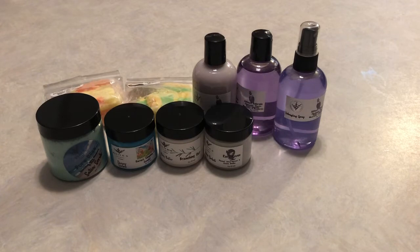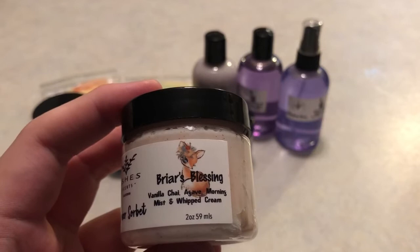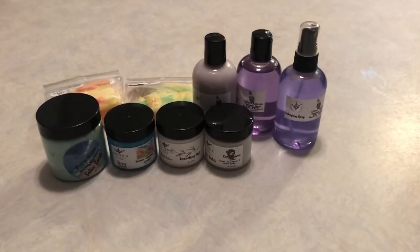The next one we have is Briar's Blessing, which is vanilla chai, agave, morning mist, and whipped cream. Okay, let me start with this. I was hoping there would be more of a vanilla chai latte kind of scent to this, but it's more so vanilla whipped cream, like if you made homemade whipped cream, you spilled just a little bit too much vanilla into it, and you added some basic chai spice blend, but just a little pinch.